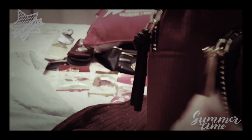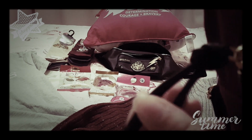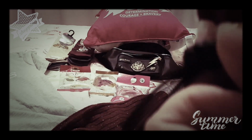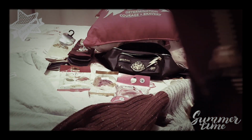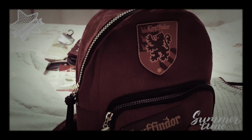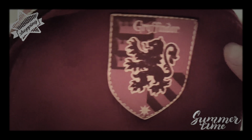It's got the scar again, lightning bolt. This is like a leather bit there. Looks like leather, but it's probably plastic leather just there. Can you see it? Leather there. It's got obviously Gryffindor on it, and it's got 07 for Harry. Put that on it. It's got like that on the back, just there. It's quite big. And obviously it's got Gryffindor on there.